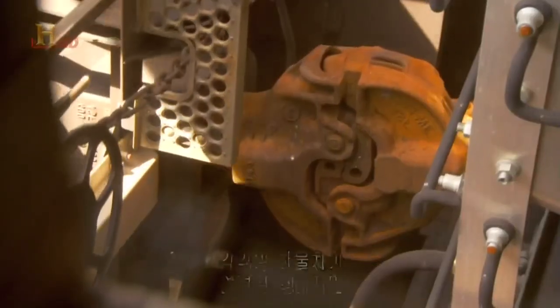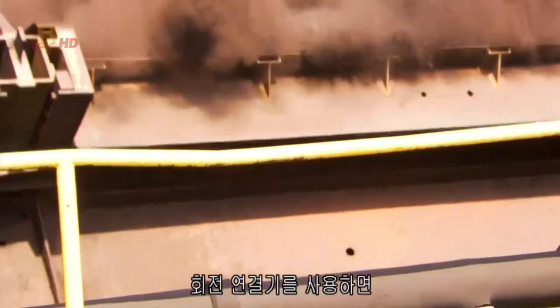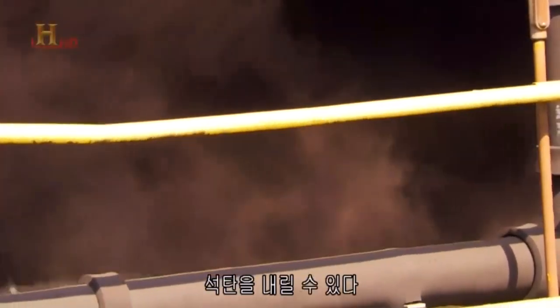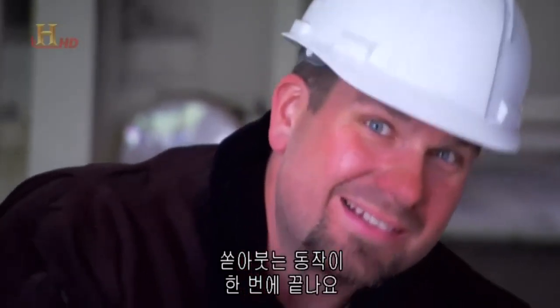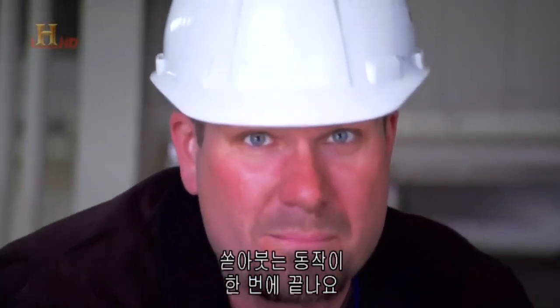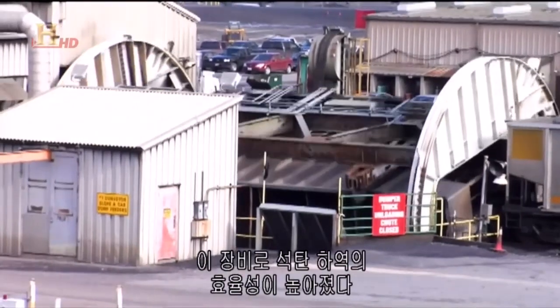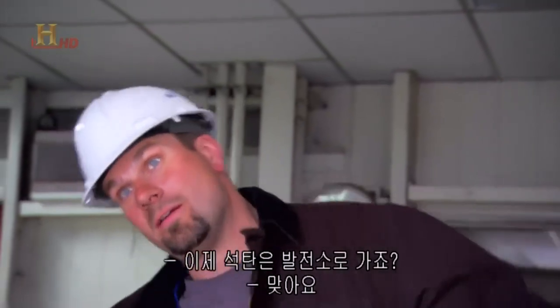Yes. The coal carriages are connected to one another by what are called rotary couplers. These couplers allow each car to be rotated by the coal dumper while still connected to the train. So that rotary dump is going to take 120 tons of coal, tip it over, and dump it out in one move. It makes the coal dumping process much more efficient. The coal pours out and it goes to the plant. That's right. And then you're powering a million homes.